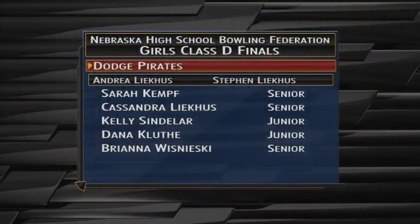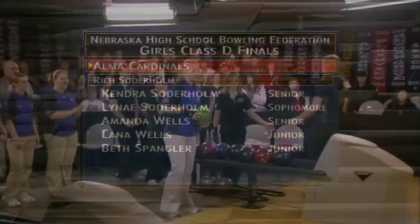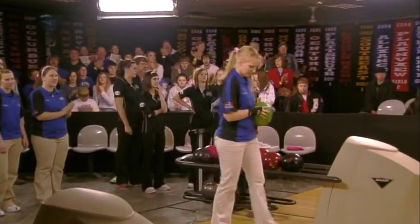Let's take a look at the lineups for the Dodge Pirates. Let's look at Kemp, Likas, Sindelar, Cluthy, and Wisniewski. 3 seniors on that squad. Alma Cardinals led by Rich Soderholm, the defending state champs. 2 sets of sisters, the Soderholm sisters and the Wells sisters, Kendra and Lene and Amanda and Alana. Again, 2 seniors on this squad as well. So it should be a good one this morning.